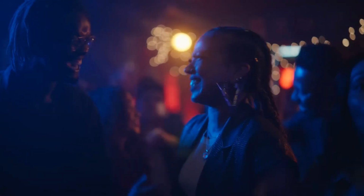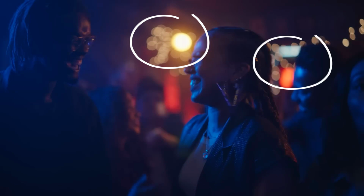For instance, right here, when she's laughing and dancing with somebody, the light is not only beaming off of him, but it's mainly hitting her. And again, I think this is just to highlight her as the main character. You're able to see that there's a lot of other lights going on in the background. They probably just used some RGB lights or whatever lights you would use, maybe some gels to give it some color.